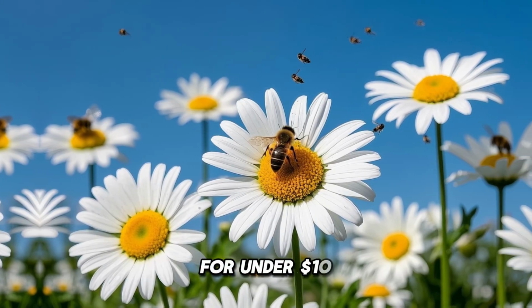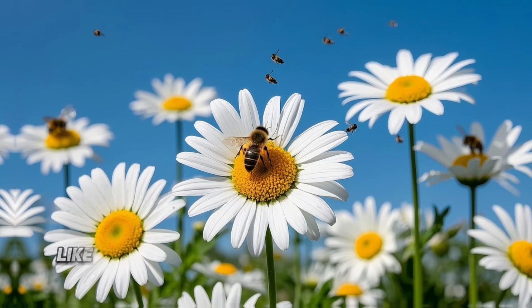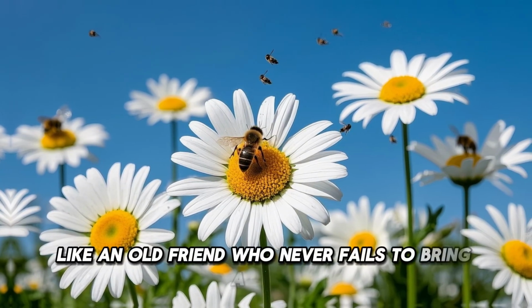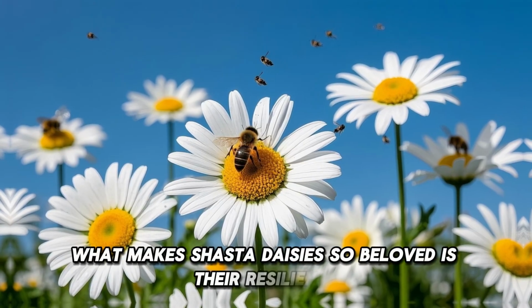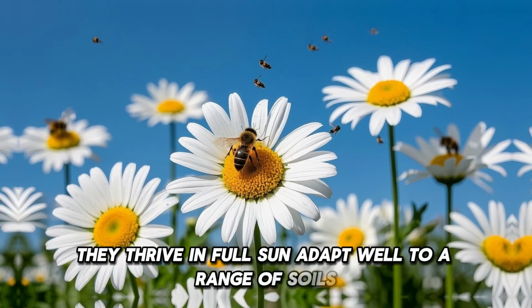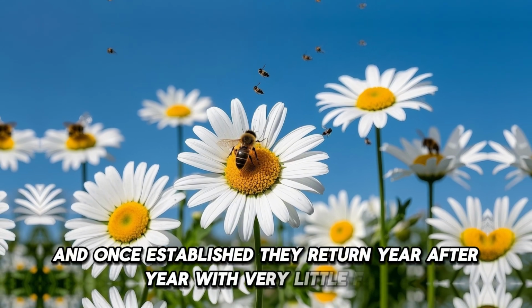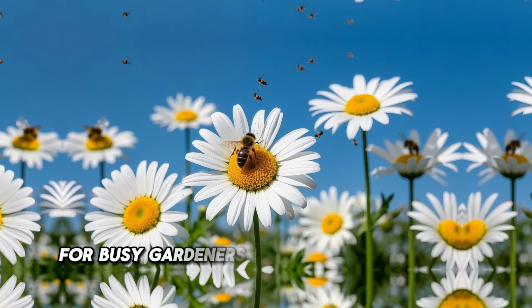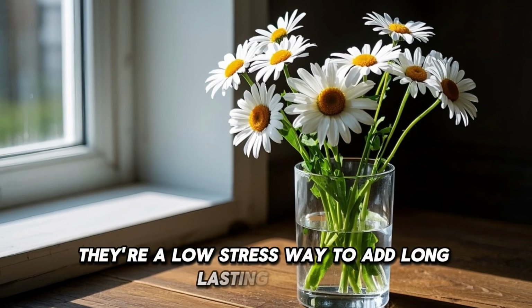For under $10, you're planting a flower that feels both elegant and familiar, like an old friend who never fails to bring a smile. What makes Shasta daisies so beloved is their resilience. They thrive in full sun, adapt well to a range of soils, and once established, they return year after year with very little fuss. For busy gardeners or those just starting out, they're a low-stress way to add long-lasting charm.